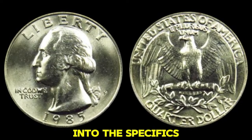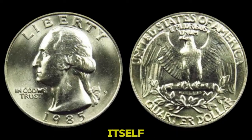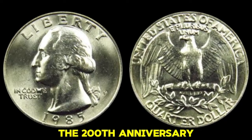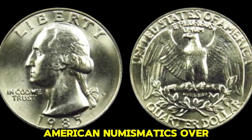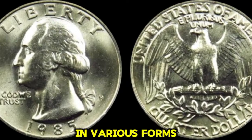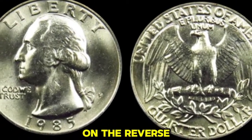Before we dive into the specifics of the 1985 no-mint mark quarter, let's take a moment to talk about the Washington quarter itself. First issued in 1932 to honor the 200th anniversary of George Washington's birth, this coin has become one of the most iconic in American numismatics. Over the decades, it's been minted in various forms and designs, but it's always featured a portrait of George Washington on the obverse and an eagle on the reverse.